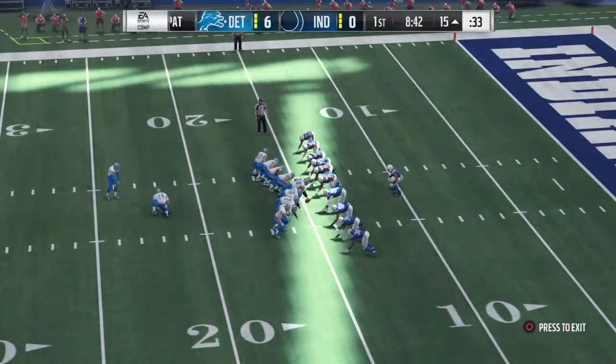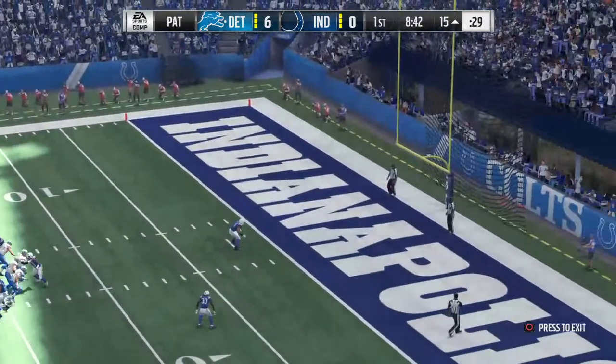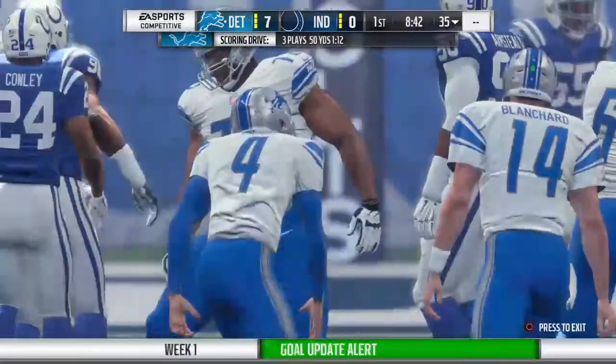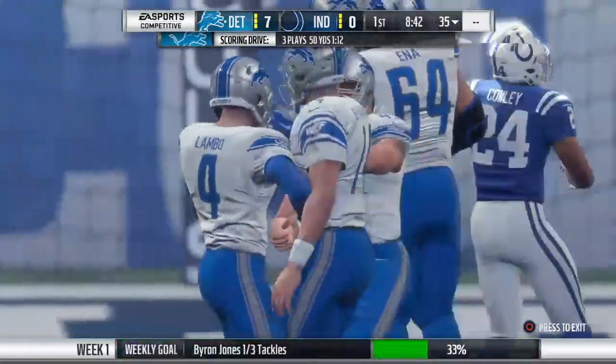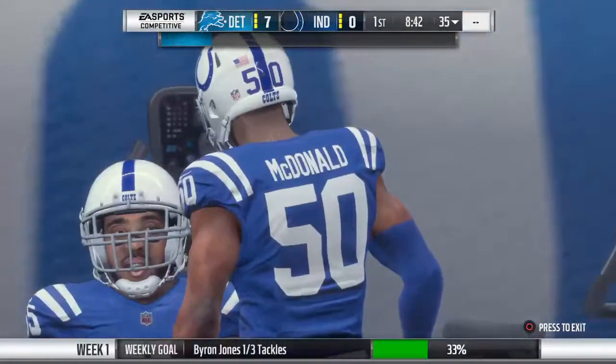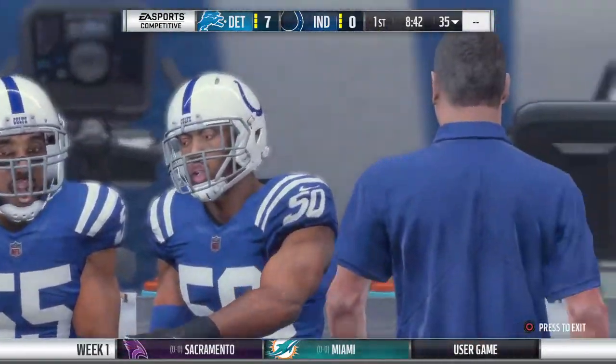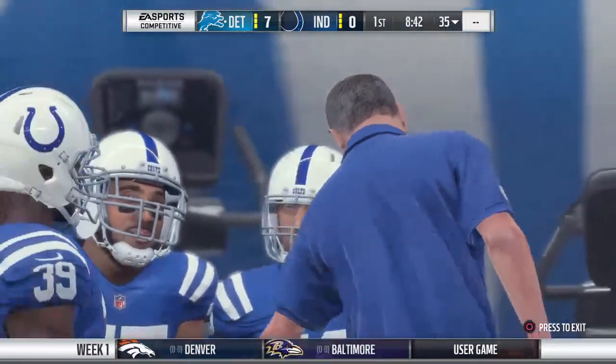Josh Lambo now for the point after. It's up, it's good, and the Lions lead 7-0. So they only needed 3 plays on that drive. And the end result, a Detroit touchdown.